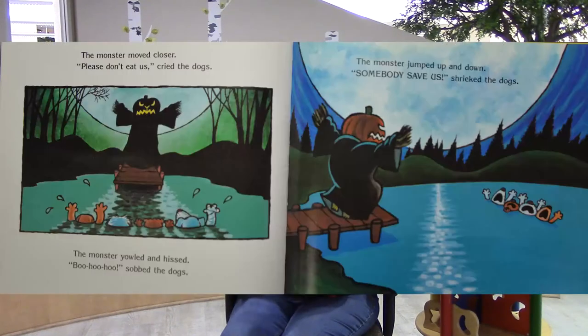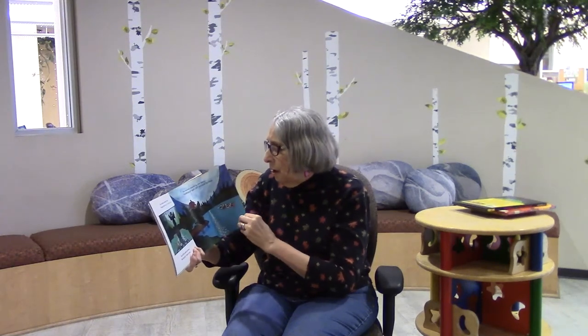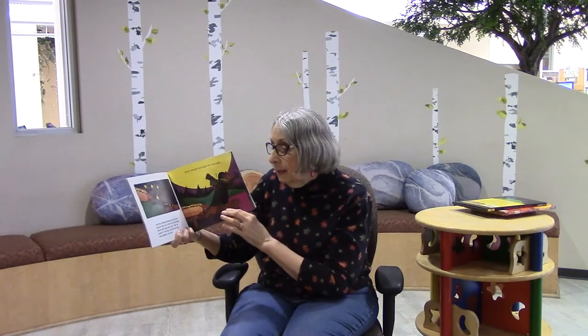The monster moved closer. "Please don't eat us," cried the dogs. The monster yowled and hissed. "Boo-hoo-hoo," sobbed the dogs. The monster jumped up and down. "Somebody save us," shrieked the dogs. Just then, somebody showed up. It was Oscar. Because Oscar was so short, he saw something the other dogs had not seen.